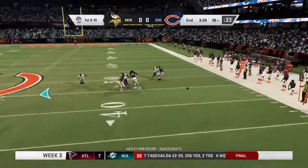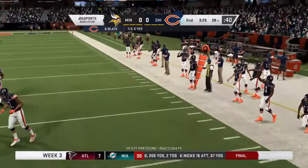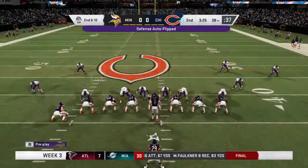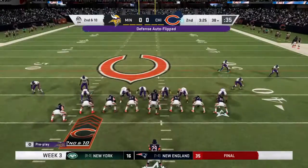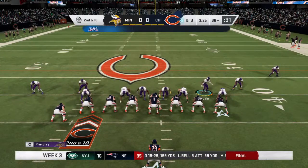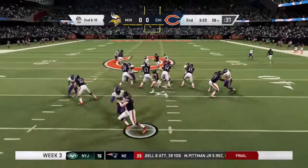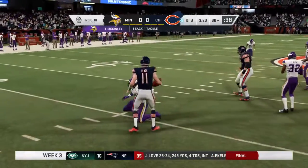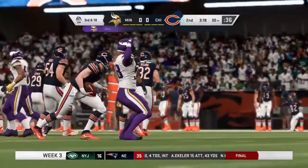On 1st and 10, Black. And they will not get the connection there. It's incomplete. Allen Robinson, the intended receiver. But it's going to be 2nd down. They work again from the 38 on 2nd and 10. We got 4. Off the play fake. Black. Blitz coming, and down he goes. Tech McKinley made his way into the backfield.